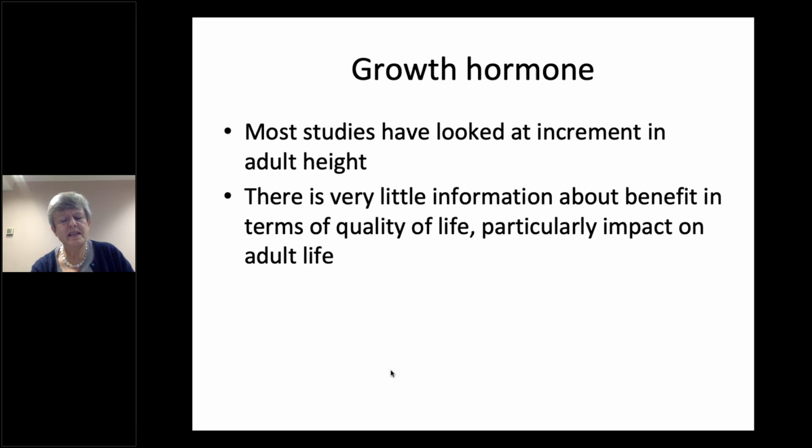It's also worth saying that most studies of growth hormone treatment have looked at increment in height and increment in adult height. Do you get taller? And as I said, for people with growth hormone deficiency, that increment's quite big. It's about 20 centimeters, maybe a bit more. For some of the other indications, that increment is less. For Turner syndrome and for IUGR, it's 4 to 8 centimeters in adult height.